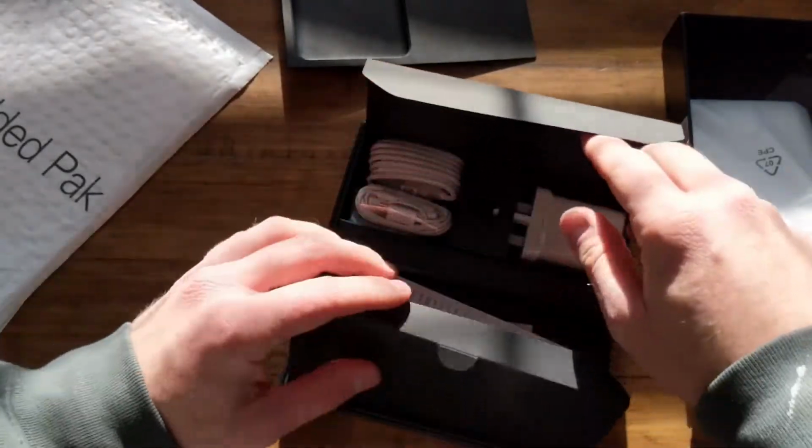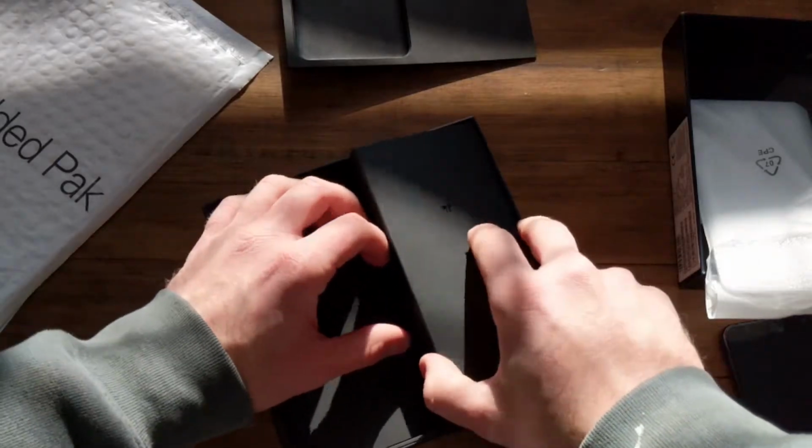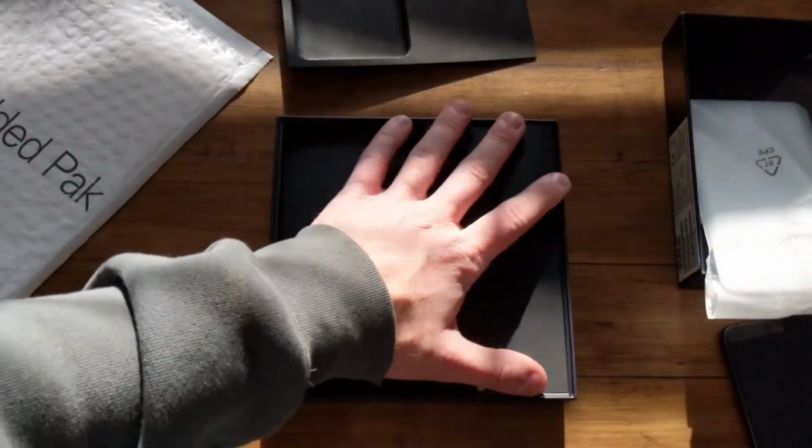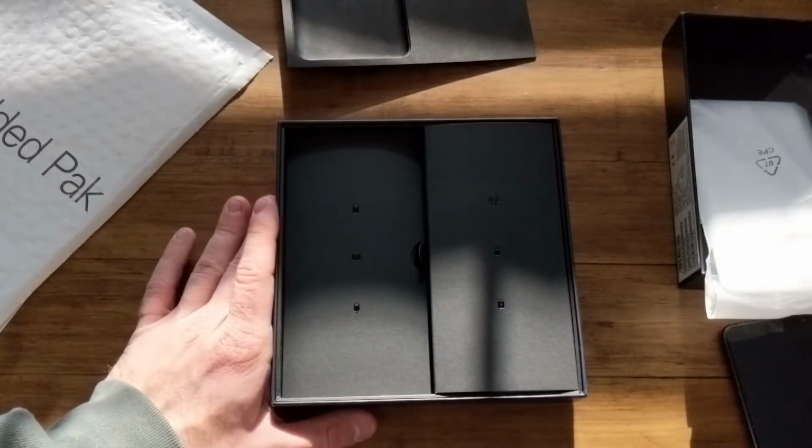So I'm going to take a second. I'm going to set this phone up real fast, and I'll be back with what we've got going on in the new phone. So I will be back in a second.